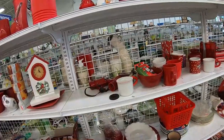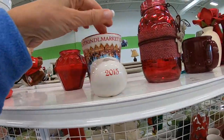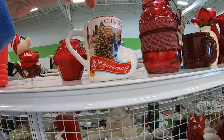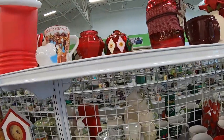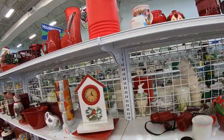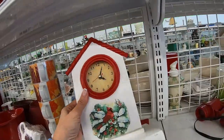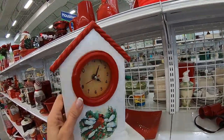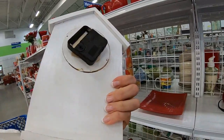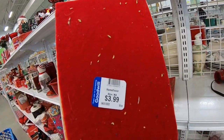And then as I'm scanning the shelves, I realize I think somebody donated their cardinal items. So first I take a little look at this boot. I think this might be a toothpick holder. And then onto this clock with the cardinal design. I feel like this clock looked like the Snoopy snow cone maker. I'm not sure why my mind thinks that. Definitely needed coffee by this point.